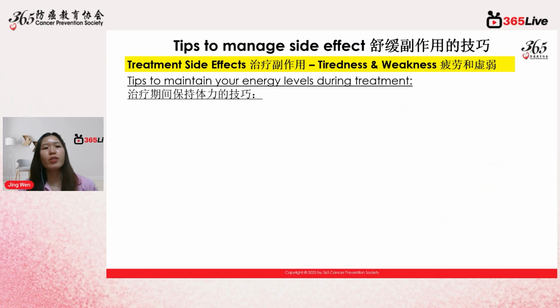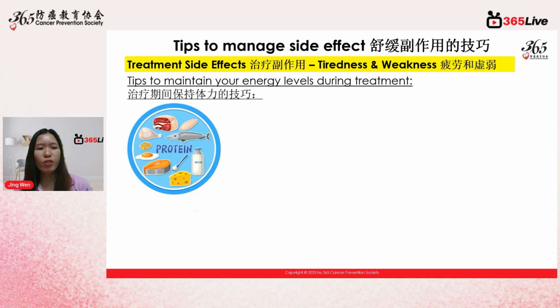So what are some of the tips to maintain your energy level during the treatment? Let's take a look. First of all, try to prioritize protein as much as possible. Later, I will explain what the food sources of protein are, what the function of protein is, and so on. But in the meantime, maybe you can do me a favor. You can share with me what food sources of protein you know already. Just feel free to share with me in the comment section below, because right now, from what I see, no one has left a comment yet, so I'm really looking forward to that.